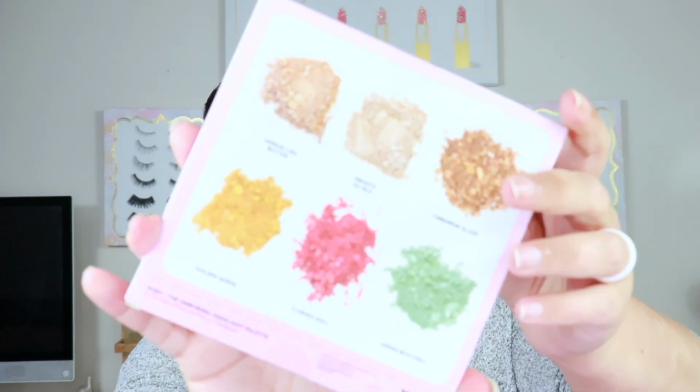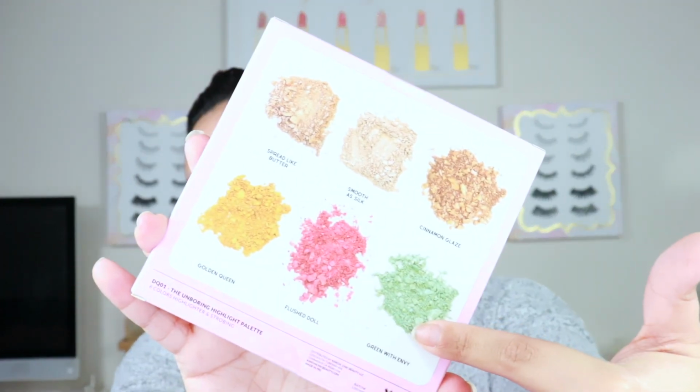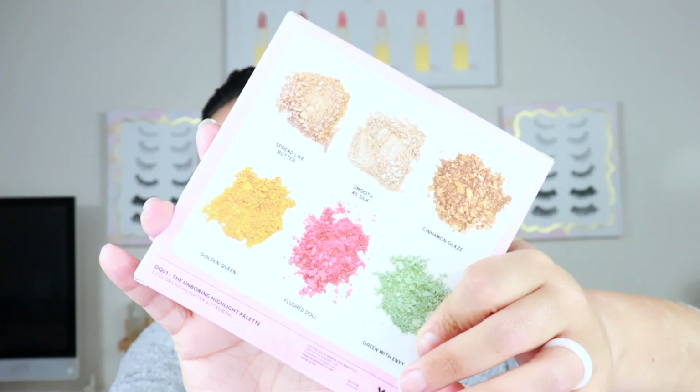So I think that this is like really super cute, but I'm gonna go ahead and show you the colors. I will never use any of these ever. So for me, I just think it'll be a waste to even open it and swatch it. So I'm gonna go ahead and put it aside for a giveaway for you guys at a later date, because I don't wanna open it and then I can't give it to somebody who will use it.